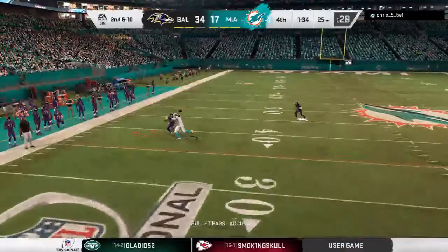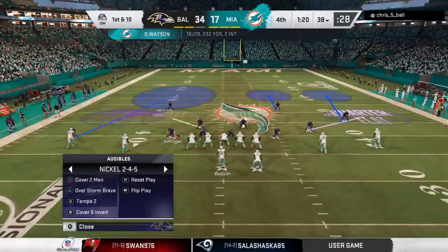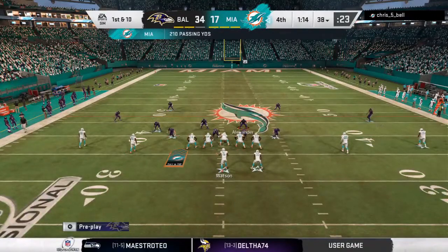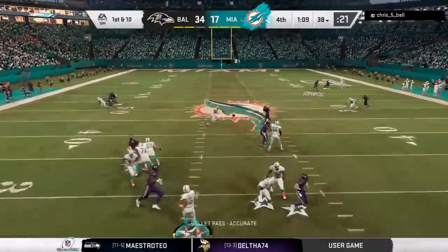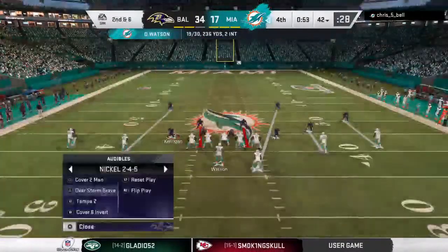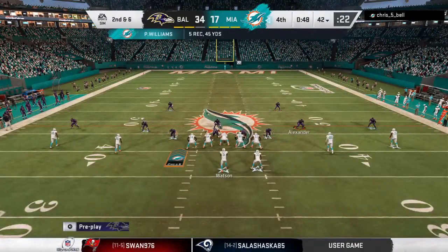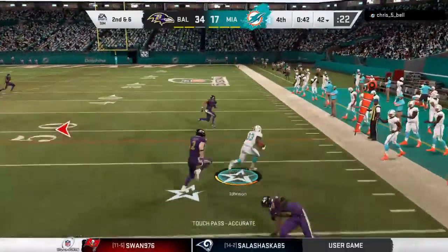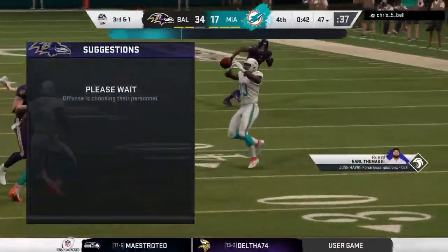Throwing again on 2nd and 10. Watson. It's complete to Williams. That one good for 13 and a Dolphin first down. First and 10 at the 38-yard line. On first down, it's Watson. That's complete to Williams out of the backfield. That throw good for 4. It's 2nd down, so that sets up 2nd and 6. Again, it's Watson. Complete. It's Johnson. It's a gain of 5 on the play, and that'll bring up a 3rd and 1.